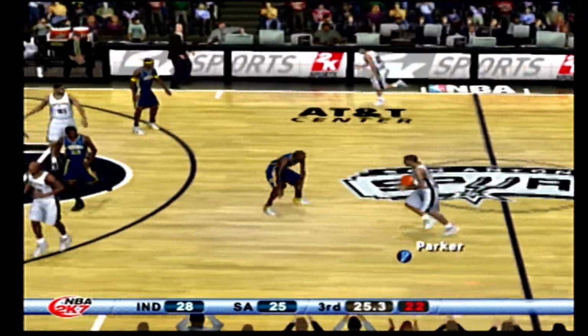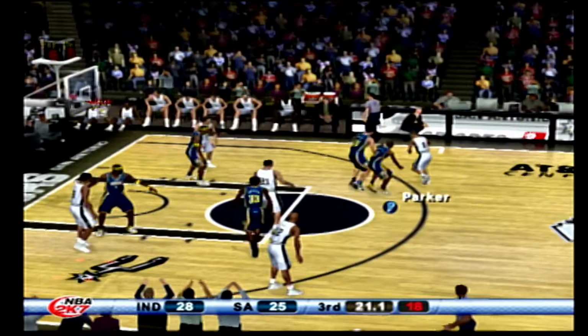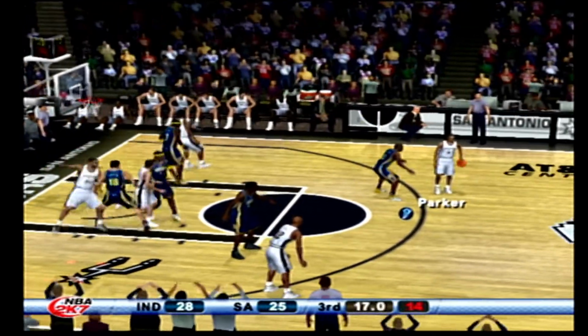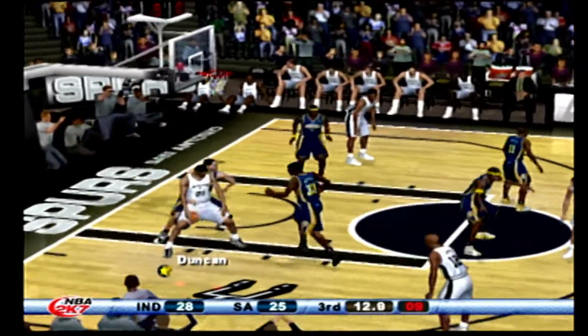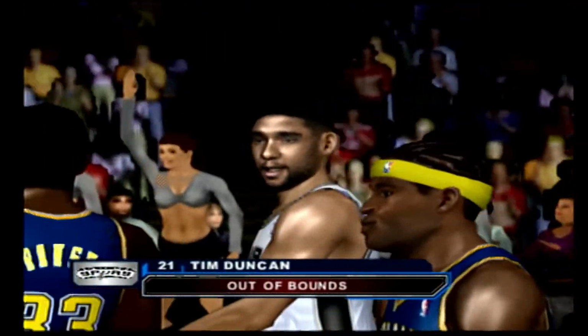Parker brings it up the court. He's got 5 assists. 3-second difference between the shot clock and the game clock. Passes it to Manu. Backs down. Back to Bowen. The Spurs were the last ones to get a piece of it before it headed out of bounds.